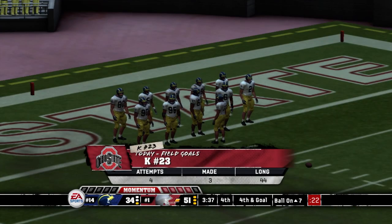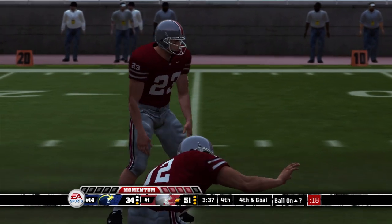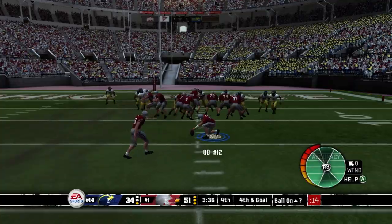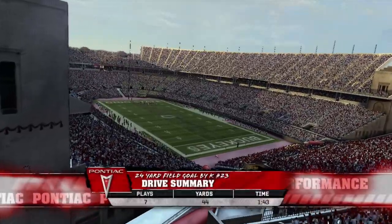Fourth and goal. This isn't much more than an extra point. Number 23, in to attempt a field goal. It's up, and it's right down the middle. And now we're going to take a look at the drive summary.